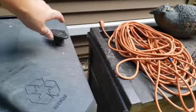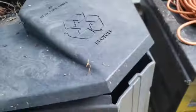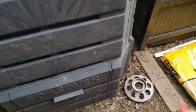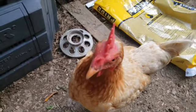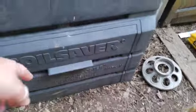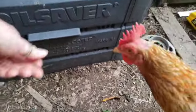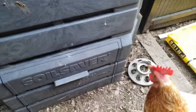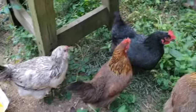And then the goal is this bin, so it's very full, chicken waste. It has on the bottom this thing you lift up, which I can't get right now, you need two hands, but that is going to be fresh compost for the garden in the spring.